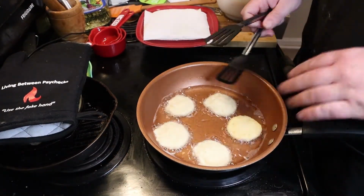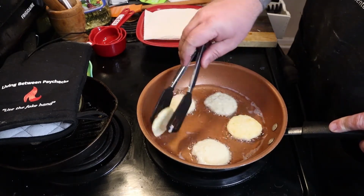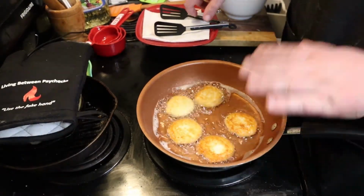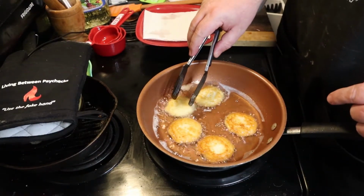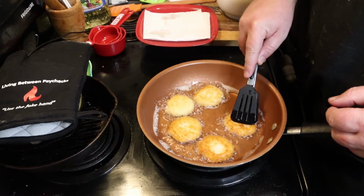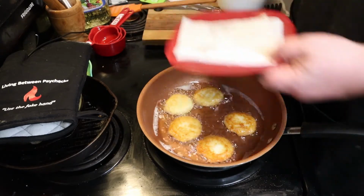Now, I tried it at 2-3 minutes in, went ahead and flipped it, and it wasn't quite as brown as I wanted on that side. But it held it together and let it cook uniform. This is after 6-7 minutes per side. You'll get this nice golden brown on some. These are kind of lighter in the color there than these here. So you can kind of see 7 to 9 minutes at the most.